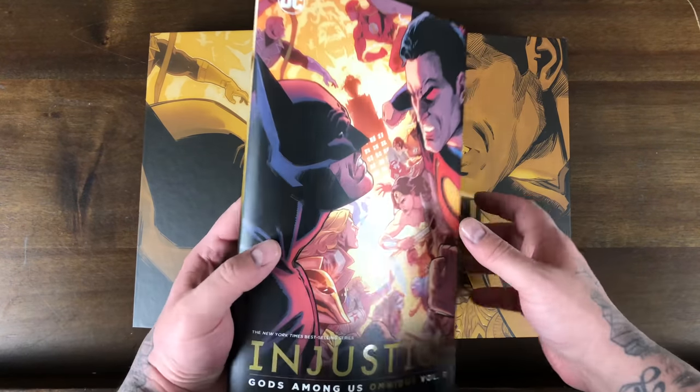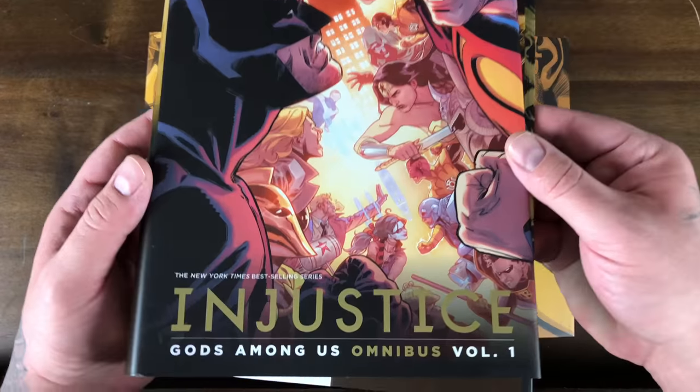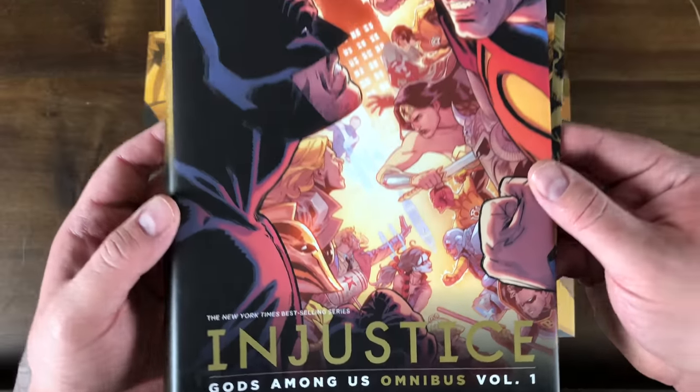which are the stronger years. I think 4 and 5, it starts to dip down a little bit. But it's an incredible story. You're familiar with the characters. You know Superman, Batman, Joker.